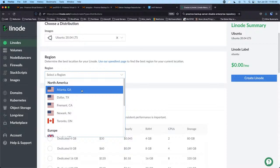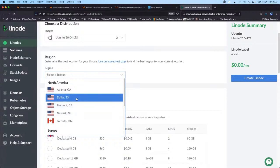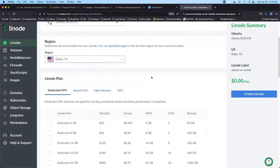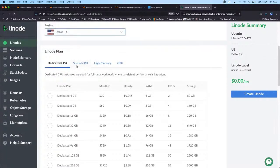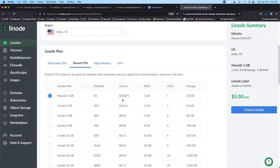Knowing about the storm that's coming through, I'm not comfortable picking New Jersey. So let's go Texas. It's a little further away from me than I would typically choose, but we'll run with it for the moment. And we're going to use the shared CPU, the $5 a month option, and that's 0.0075 cents an hour. Get you one CPU, 25 gigs of storage.